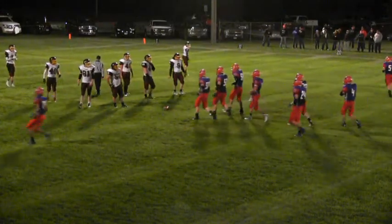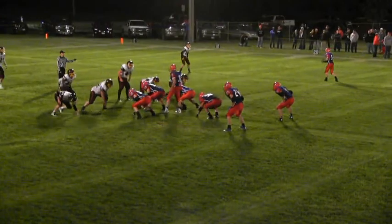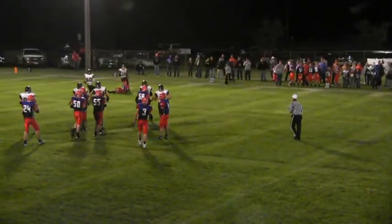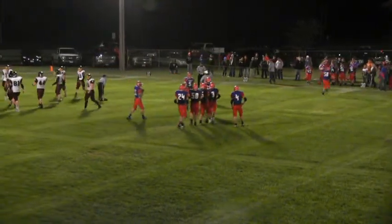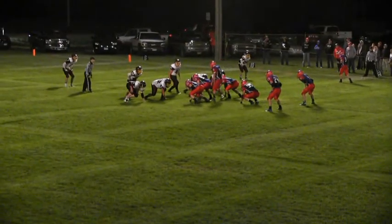As the fourth quarter gets underway here, Patriots have a third and five from about the 28-yard line. Quick pass to Getsky, and it's complete as he goes down with the reception, but he catches the ball at the 20 and picks up a first down. From the 20, first down.